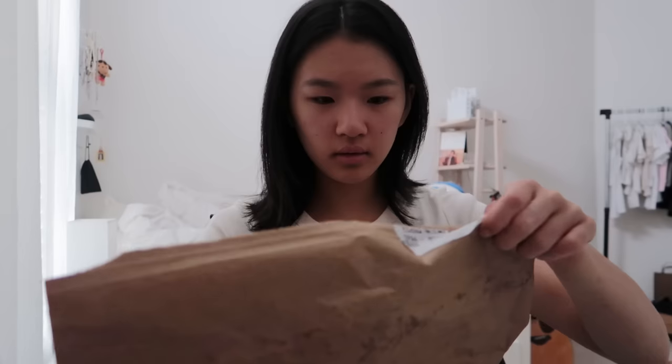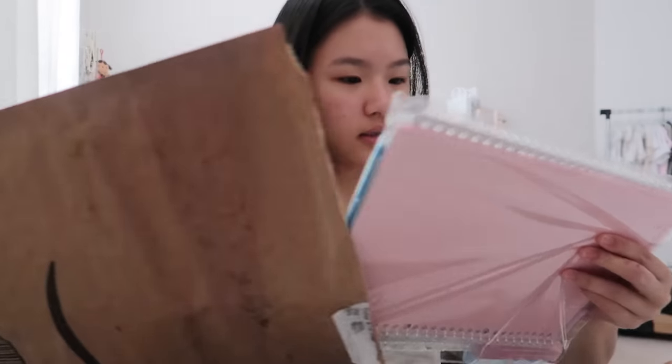Hey guys, I just got home from school and I have two packages for some of the school supplies that I ordered. Oh, never mind, this one is not mine. This one is definitely mine, I think. Okay. First thing I have is this little Kokuyo, a Japanese brand, for canvas studying.